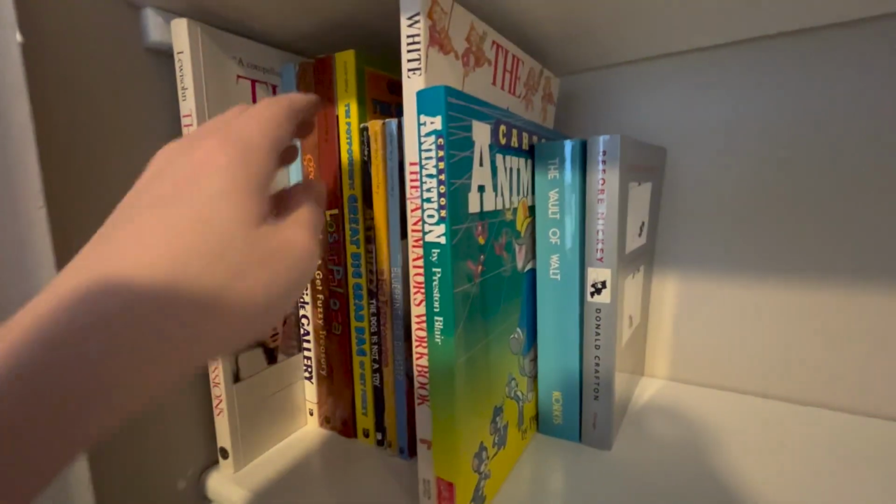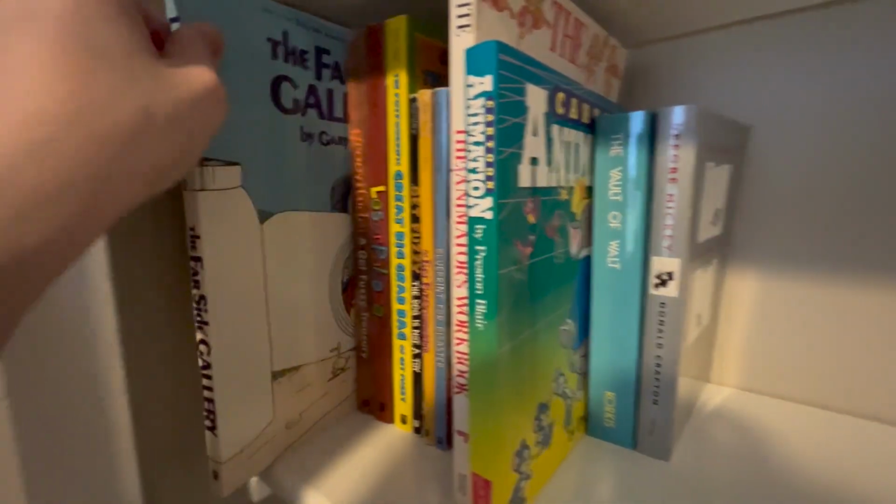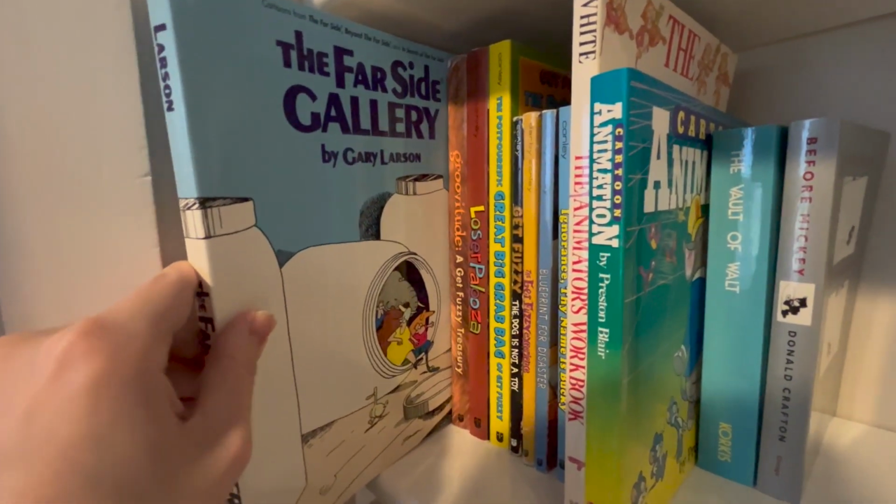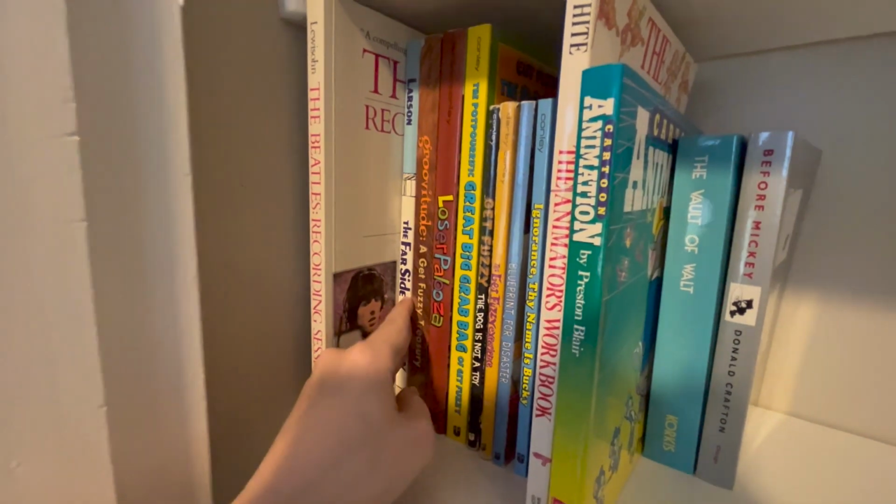So I think I talked a little much about Get Fuzzy. Now, I also have a Far Side collection. Of course, Far Side by Gary Larson, one of the all-time great comic strips.